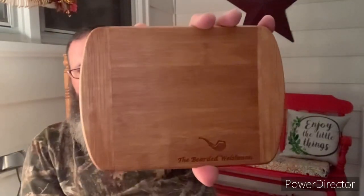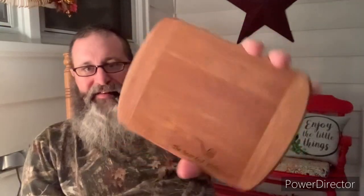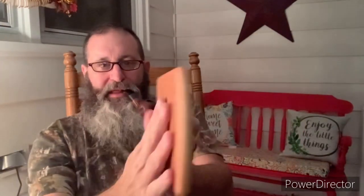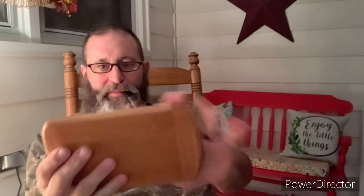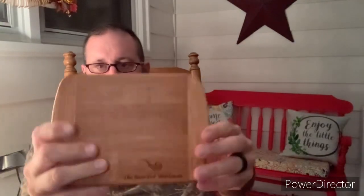And this is my gunstock stained sack. I put conditioner on it, the Howard Feed-N-Wax conditioner. Look how nice that tobacco tray is. These are still on sale.